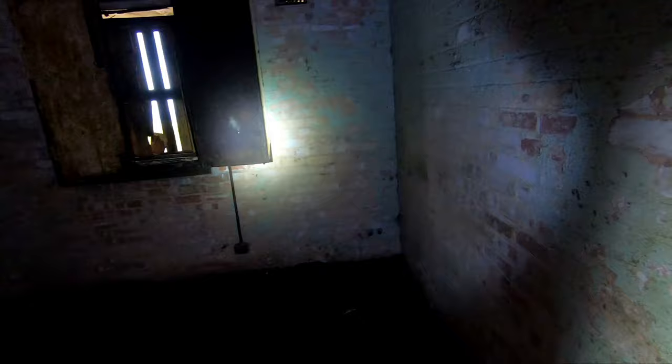There you can see one of the blast shutters, and another one. Yeah, they aren't opening anymore. Just an empty shell, what a shame.